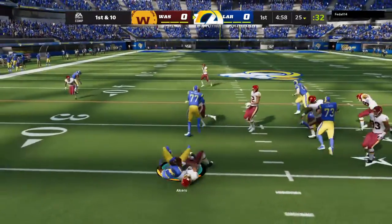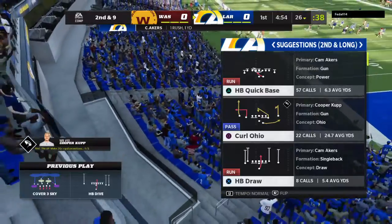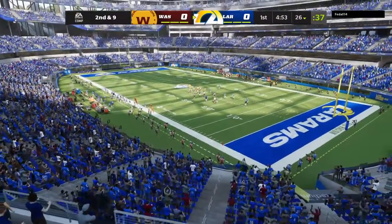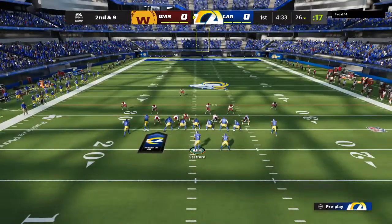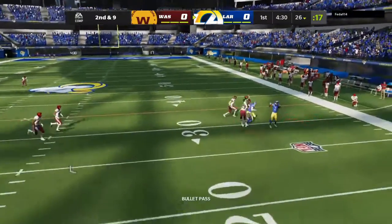Here's the first carry of the game for Cam Akers. And not much to speak of. Call it a 1-yard gain up to the 26. Well, sometimes you just have to give credit to the defense. Great job there at the point of attack, holding up. They won their battles at the line of scrimmage, left him no space to try and run. A really nice job swarming to the ball.